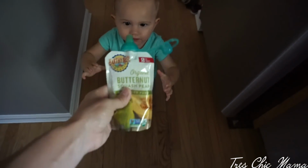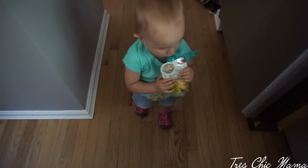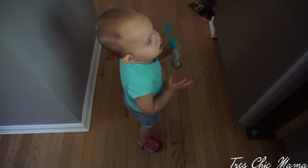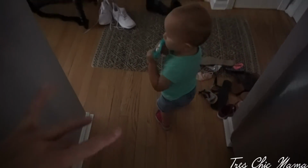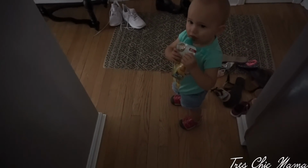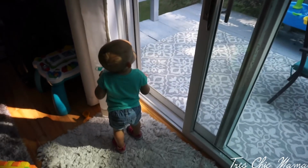Inside, just grabbing a quick snack, butternut squash and pears. And I know I say this almost in every vlog and every time she has a pouch, but those little pouch covers are lifesavers. I don't know. All right, let's get a water and we'll go outside and play in the water table.